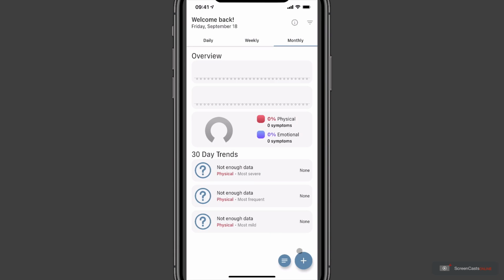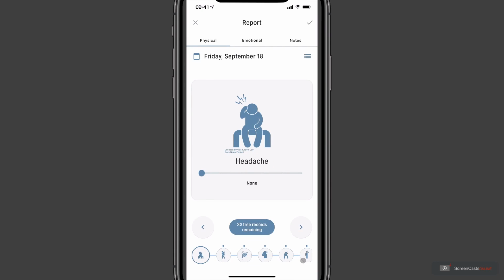And let's make a start and create our first entry. So I'll click plus. And the first point I'll note here is that the free version of the application allows you to make 30 entries. In order to upgrade to have unlimited entries, it's a £1.99 one-off in-app purchase. Now 30 entries allows you to keep a month's worth in there. You just have to go back and delete the older entries manually.